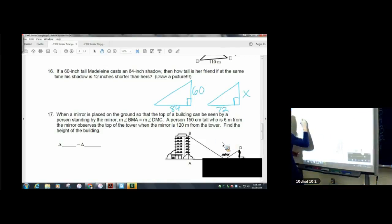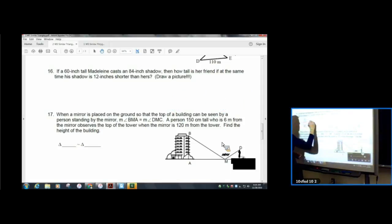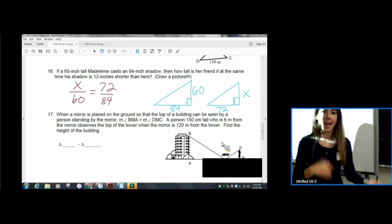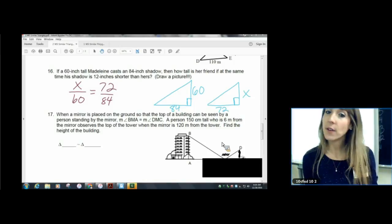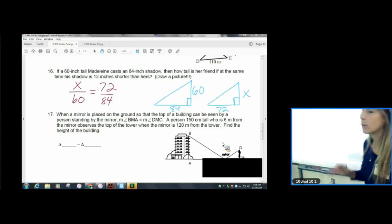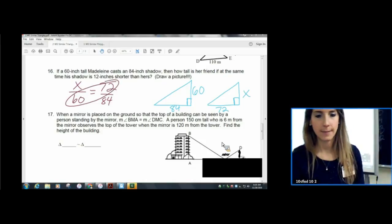Okay, anyway, so now that we know that they're similar, we're allowed to set up a proportion. Height is to height, x is to 60 as 72 is to 84. So I put height is to height as shadow is to shadow. Doesn't matter where you started. You can write that proportion like 5 different ways, as long as you're consistent on the right and the left. So then you just cross multiply and you know his height.